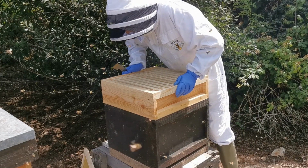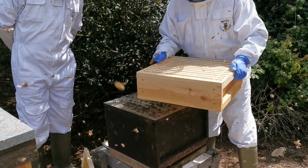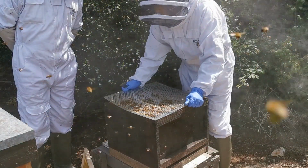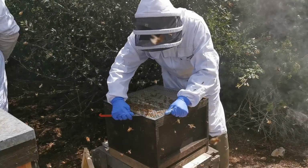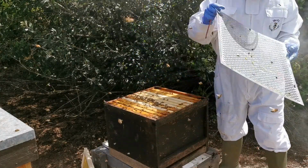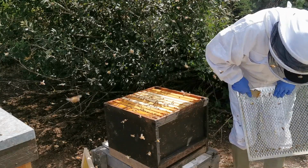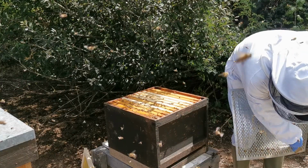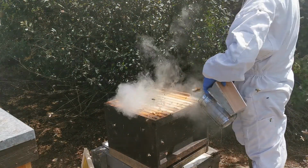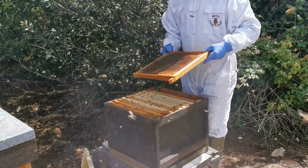Now, as expected, these guys are not in the super yet, because they've had a lot of new frames in their brood box, these ones. So they've been doing a lot of work downstairs basically. And as you'll see in a minute, but not a bee on it, so I'll pass that to you, Nick, please.